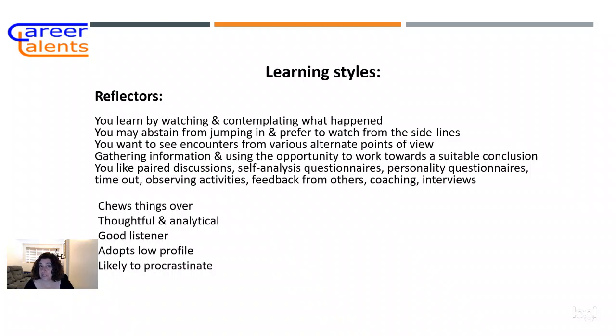A good listener, good with people, adopts a bit of a low profile because you learn by watching, observing and reflecting and thinking. So you won't be the one to jump out there and have a high profile because you don't really enjoy that, and you don't learn like that. You enjoy being the quiet one in the corner, learning by observation. Okay, and then bringing that observation into usable knowledge with reflection. That reflection can cause procrastination. The activist is the let's get it done. The reflectors are like, whoa, I need to think about it first. So you can be a bit of a procrastinator, especially if you let fears drip into your life.